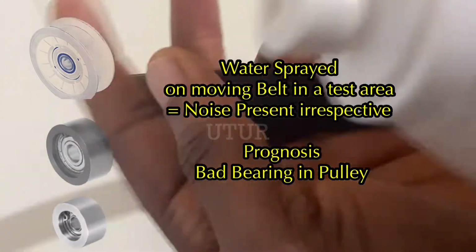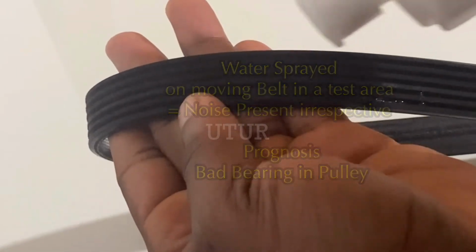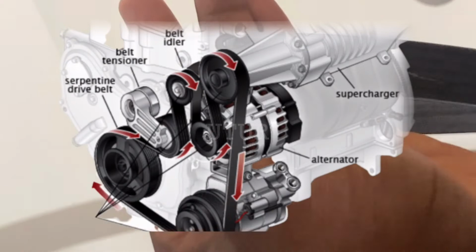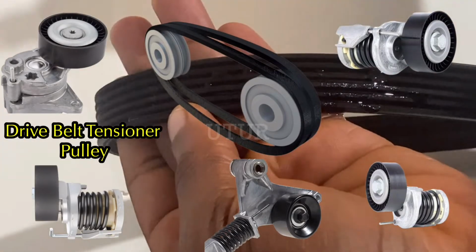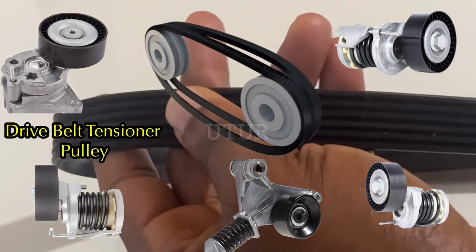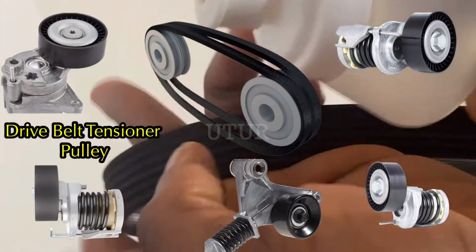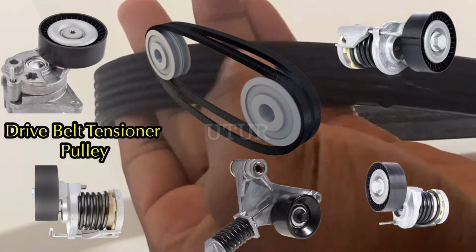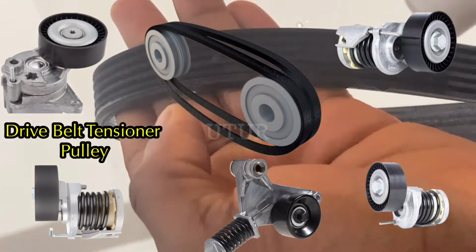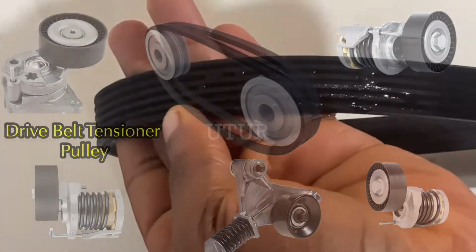And as previously highlighted, if the noise gets louder, then you might have a belt tensioner issue where the tensioner is too tight or too loose. Suffice to say, this is indicative of a bad tensioner pulley or a worn-out belt due to age or shelf life. The tensioner has a spring-loaded pulley which gives the right amount of pressure to the belt, but if the pulley isn't able to apply the right amount of tension to the belt, it results in slipping and squeaking.